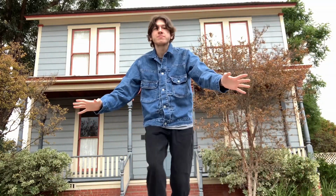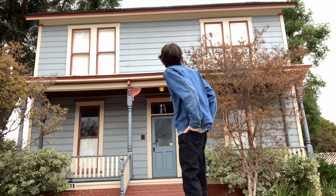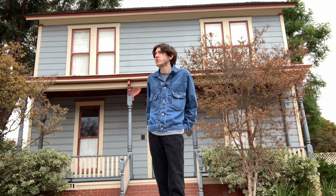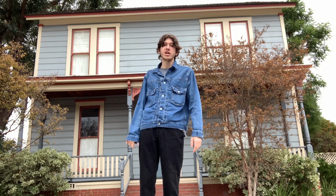So, I decided to save this location for last, even though I should have put it in the beginning. But I am here at the Meyers house. This used to be an old colonial house, made around the 1800s. And this house was big enough to be used as the home of Michael Myers and the Myers family. And up there, that window, is the room where Michael Myers, as a little boy on Halloween night 1963, murdered his older sister.